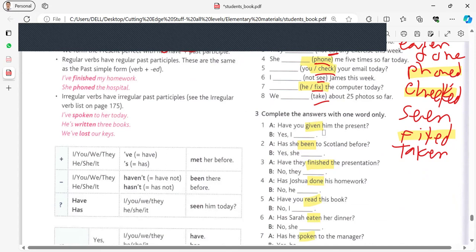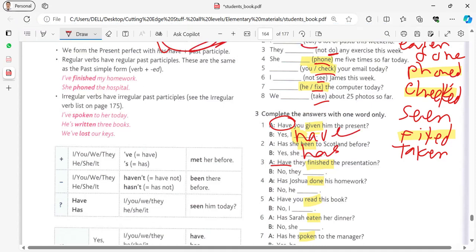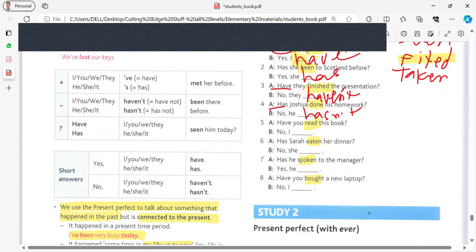Have you given him the present? Yes, I have. Okay Ibrahim, has she been to Scotland before? Yes, she has. The same word I'm asked with, I write in the answer here, have or has. Have they finished? No, they haven't. Has Josh done it? No, he hasn't. Have you read? No, I haven't.